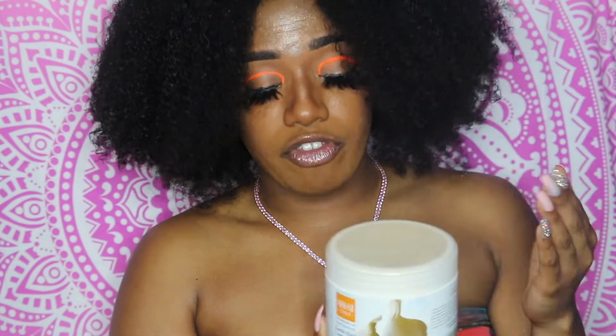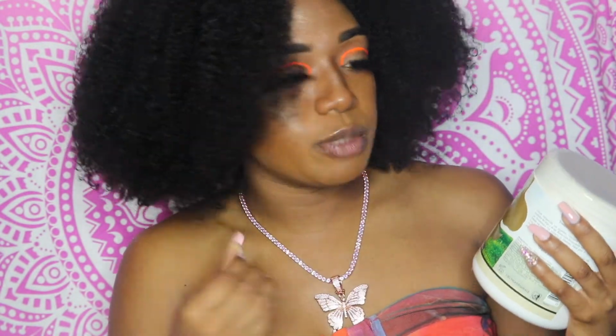This one right here, you can use before shampooing or after, because it's a hot oil treatment. So sometimes, depending on how long my hair has been in a protective style, I would do a pre-poo with apple cider vinegar, and then mix some of this just to put some moisture back in. I wash it, condition it, and then I put this back in so it can deep condition as well. So this one is another go-to.